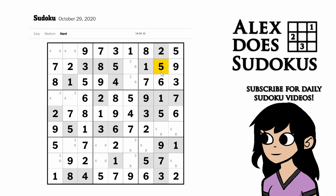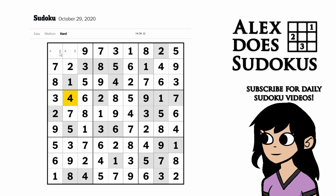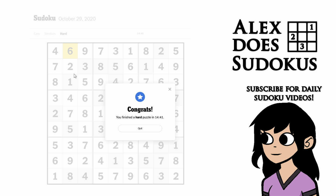That unlocks the 6 and 4. And that 6 unlocks the 2 and 6. And that 4 unlocks the 4 and 8. And that 4 also unlocks the 4 and 8. Oops, 8 there. And that 8 unlocks the 8 and 3. The 4 unlocks the 6 and 4. 3 unlocks the 6 and 3, and the 3 unlocks the 3 and 4, and the 4 unlocks the 4 and 6. And that is today's New York Times hard Sudoku.